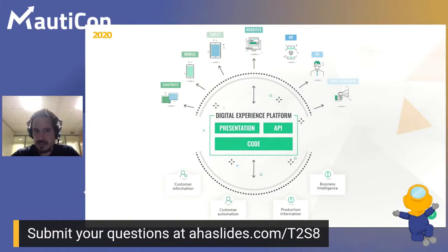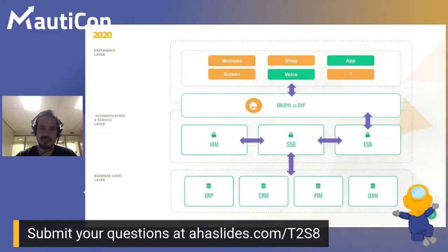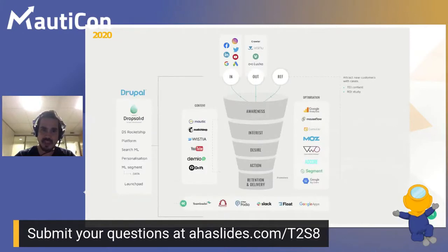Now, if I had to explain this to a business person, I would say, look, it's kind of a system where you connect your channels where you want to communicate to your customers with the inside of your organization, where you have the information of your customer and your products and the intelligence you have about the business. If I would be talking to a more IT-minded person, I would say it's your business logic layer. You have your authentication layer. On top of that is your experience layer. And if I would be talking to a marketeer, I would say it's powering all your channels.